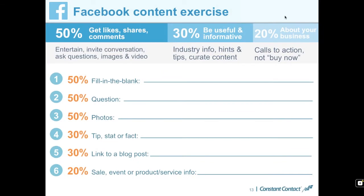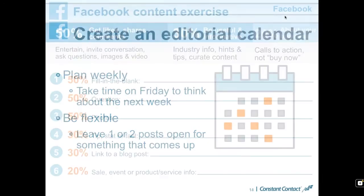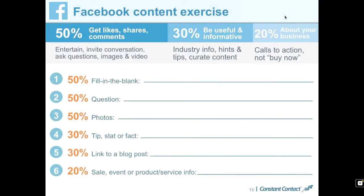Here's an exercise where you figure out what could be fill in the blank, what could be a question, what could be the photos that we use, a tip, a fact or stat that you could put in there, a link to a blog post. What are some of the things that you could do to create some content? So they also talk about, and I'm not going to do this today, but you can do this on your own. Just figure out what you can do.